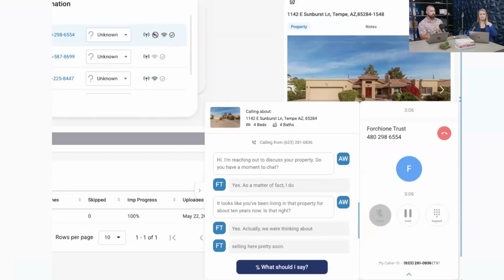So AW is me calling and FT is the person I'm calling. It's the contact. So you can see the things that I'm saying to them. You can see the things that they're saying back to me. The whole transcript is there. You're watching it in real time. So if you're maybe having a hard time hearing somebody or you get super nervous like I do on the phone, you'll be able to see those words on the screen. So you'll be able to respond better.